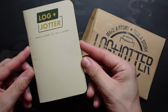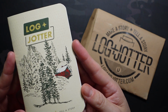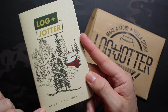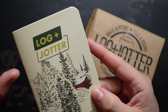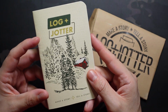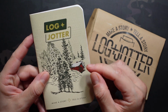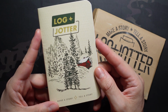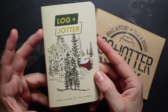But with that said, let's go ahead and flip over, see this month's design. And so we have a really classic, traditional looking winter scene. You can see the Log+Jotter logo and that slogan, make a story, tell a story, are identical to what we saw on the back, so that color scheme does carry over. Very subtle snow in the background that may or may not be picking up. But if we look at the actual scene, the trees are just blanketed in snow. You can see how much they're being weighed down. There's a cabin in the background with the roof completely blanketed in snow and a bright red paint job on there. So gives very subtle Christmas vibes, but really nothing about this design is actually related to Christmas.